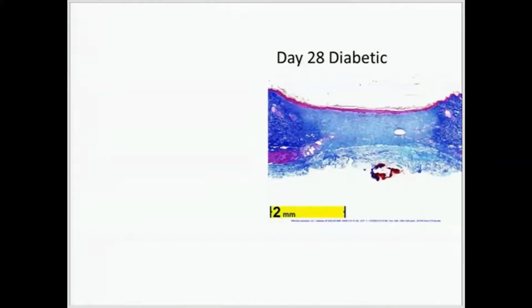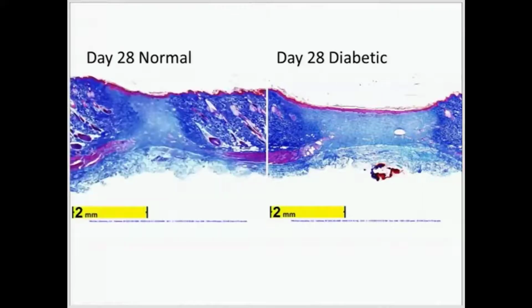You say, well, that's pretty good, until you look at the normal. The normal measures about 0.9 millimeters. This measured 2.7 millimeters across. And notice the thickness of the scar. And notice this one is bluer than this one. It's about 50% more blue, in fact. There's about 50% more collagen. This is a trichrome stain, and in a trichrome stain, collagen stains blue.